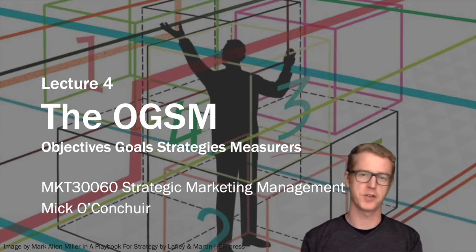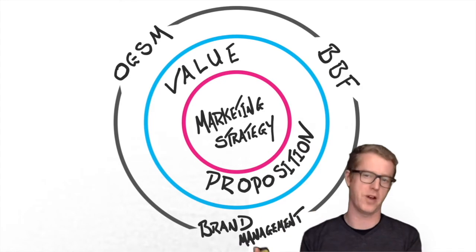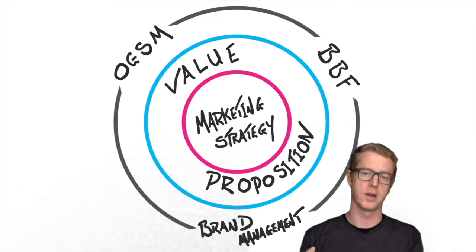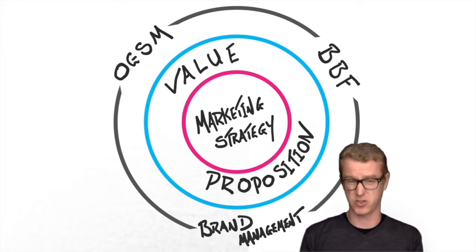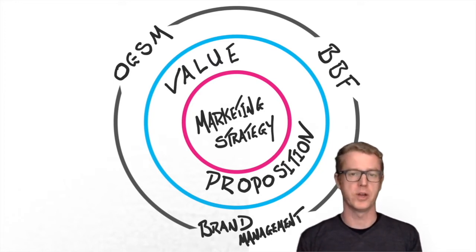Hello and welcome to Lecture 4, the OGSM. This is the graphical representation of what I plan to cover in the module, and as you'll be aware, we've covered what is marketing, what is strategy, and what is the value proposition. We've touched on the approach to marketing and marketing strategy that I call brand management, and today we will deal with the OGSM.